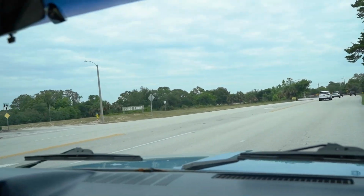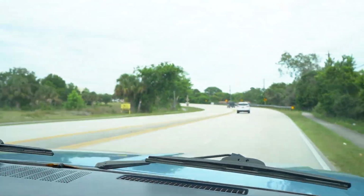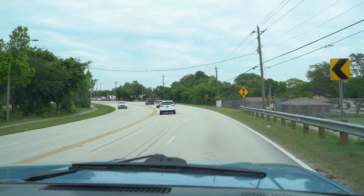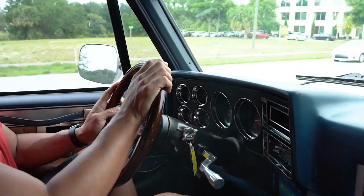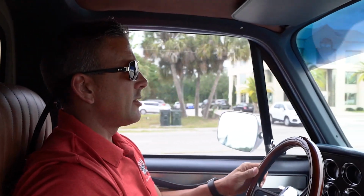Again, good response on the wheel when you're going out around that turn right there. It tracks perfectly. Sometimes when these things get the larger, more aggressive tires on it, on the Broncos and the Blazers and whatnot, they have a tendency to walk or wander, and this one doesn't at all. It holds the road nice.